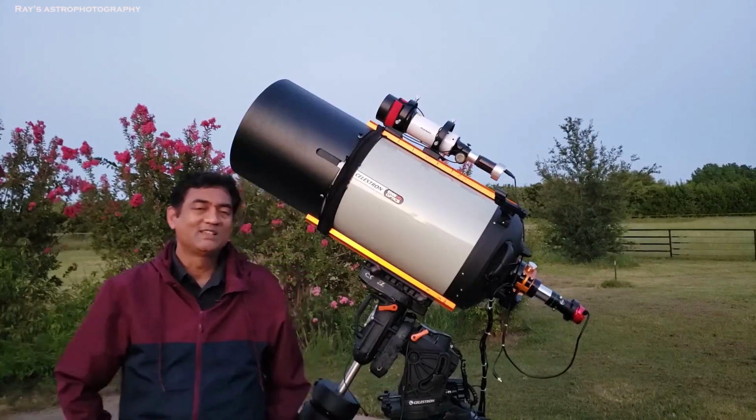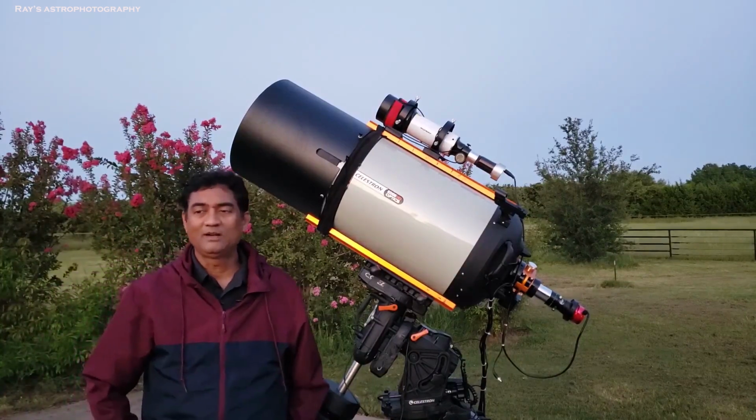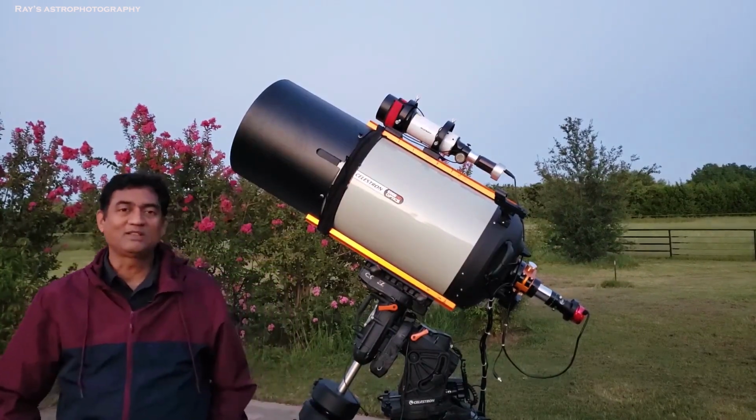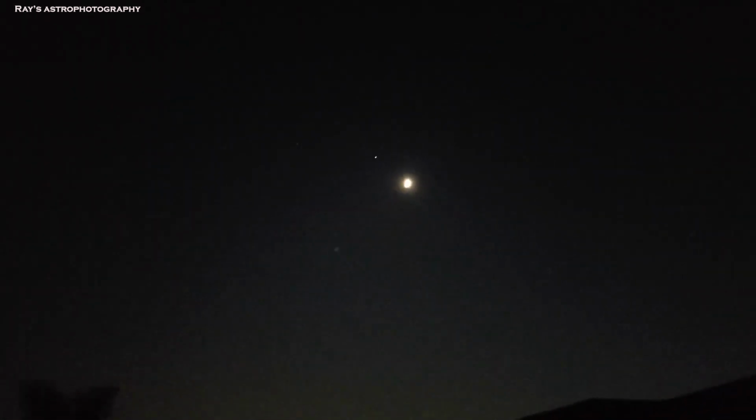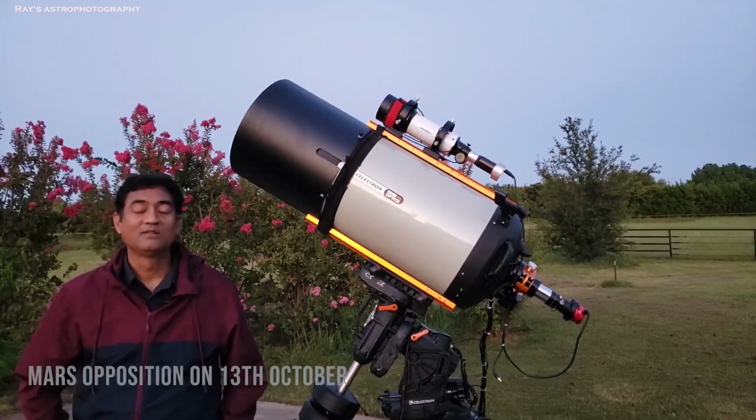So hey folks, it is getting dark pretty quickly. I planned the same way, and by the time I actually brought the telescope outside and the moon came out, I might even see Jupiter and Saturn in probably a minute.